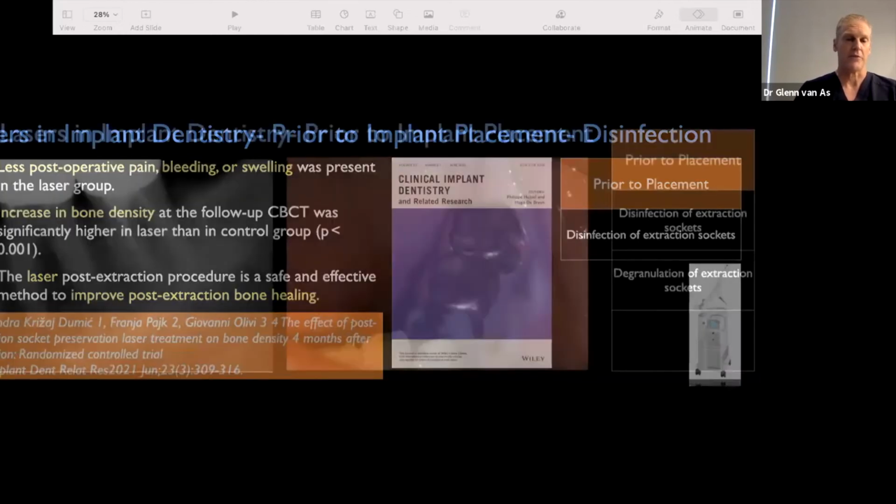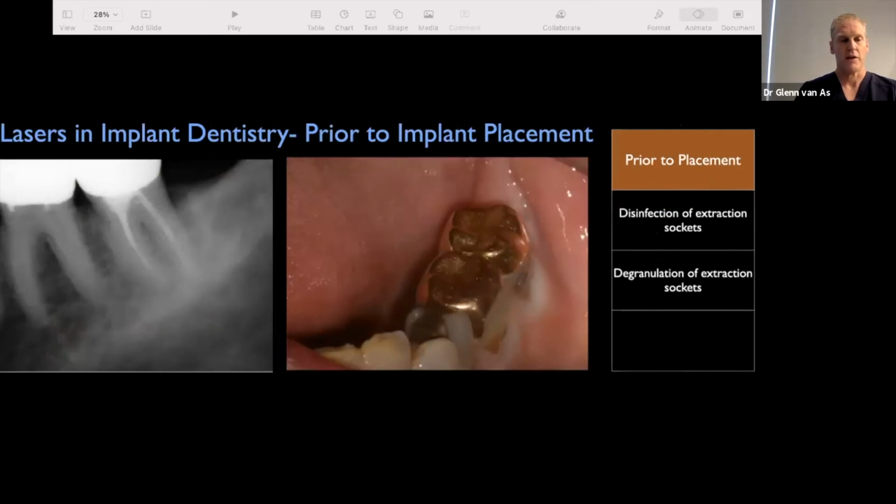So when you look at socket preservation, in a case like this, we have a lower second molar with a gold onlay on it. And in today's COVID world, I don't know how many of you are seeing more and more cracked teeth, but we see it's a pandemic right now. This is an old case pre-COVID, but my gosh, I see a lot of cracked teeth. And it's unbelievable how many times the distal margin of a lower second molar has a crack that goes all the way down. And that was the case here.